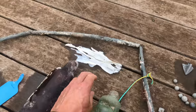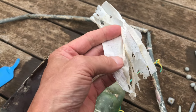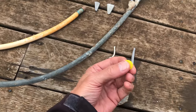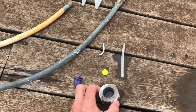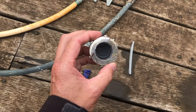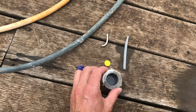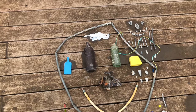But anyway, we also got this bit of, it's sort of a funny sort of plastic. I'm not sure what sort of plastic that is, but it's out of the sea. That's some of the other stuff we got. There's a little button of some sort, and that was the bit of plastic that was in the actual hole of a wall. I don't know how it got there, but happy. I like happy. More rubbish out of the sea. Happy is good.